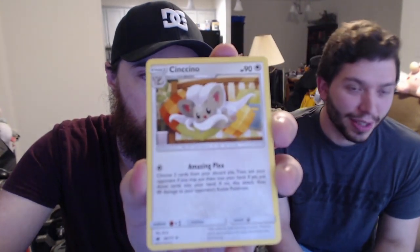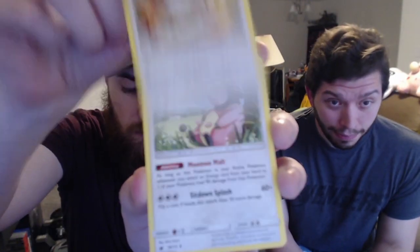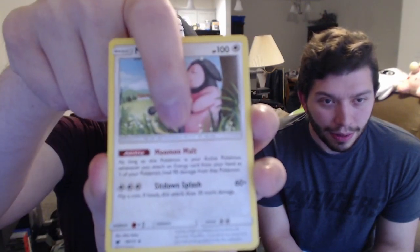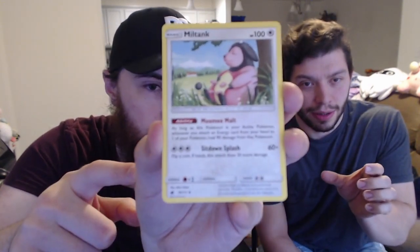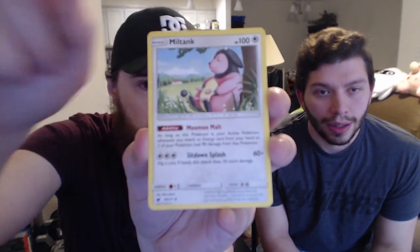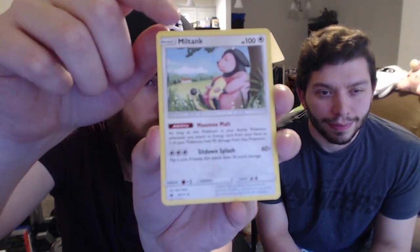Cincino? I don't know how to say that. Cincino, because it's a chinchilla. Oh, okay. Yeah, makes sense. I guess. Miltank. Miltank. Come on, camera. You can do it. Oh, my God. Please. Focus, put it even closer. Focus on the Moo Moo Milk. Remove it back. Just oh, wait. Whatever.